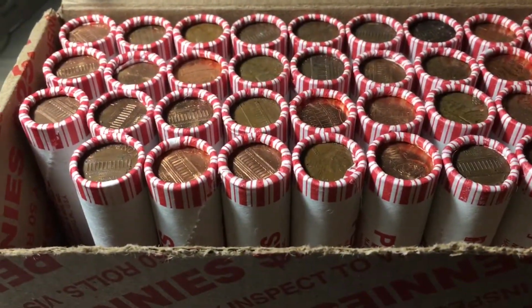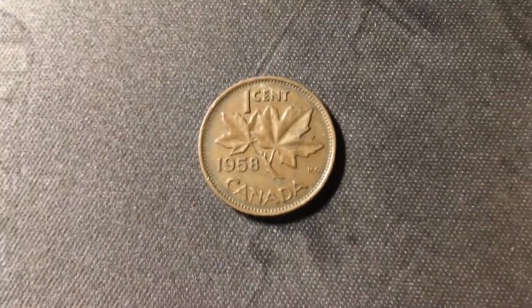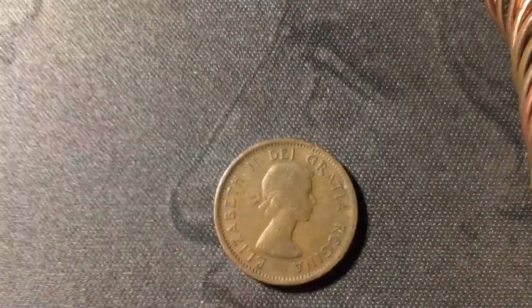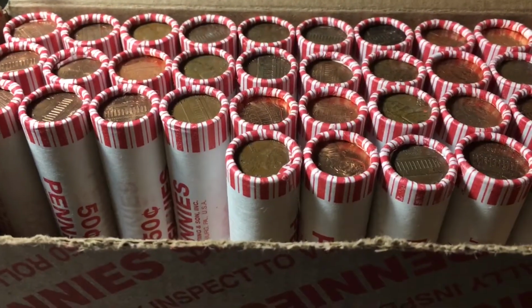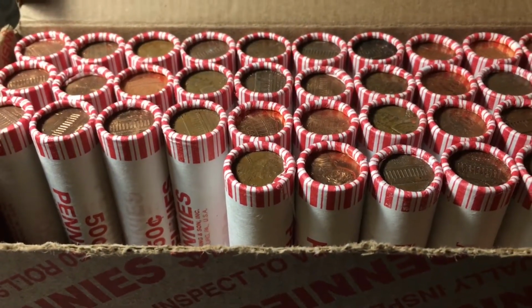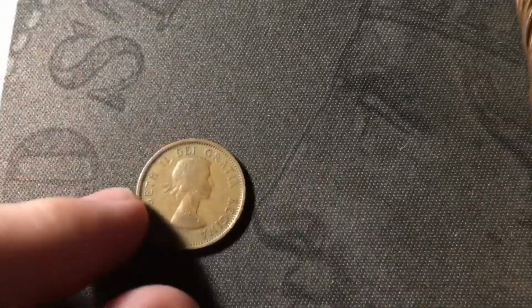Roll 11, just pulled out the 3rd Canadian cent of the box. Unfortunately, no wheat cents yet, but this Canadian did turn out to be a 1958, which is a young head. That is an awesome find. Roll 14, unfortunately still no wheat cents even with those 2 enders, but I did just uncover Canadian number 4, and it is another young head, and it's another earlier one. 1956, usually young heads are from the 60s. That is a great find.